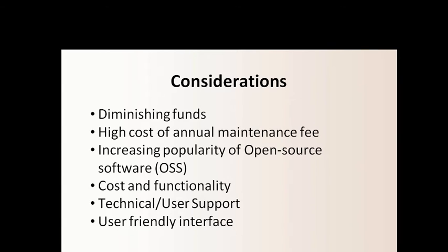Then, because our department head is into open source, we saw an opportunity in the popularity of open source software. We needed to compare the cost and functionality of proprietary applications against an open source application. And do we have technical or user support locally? That is one of the considerations as well. And the application that we choose should be as user-friendly as the old system.